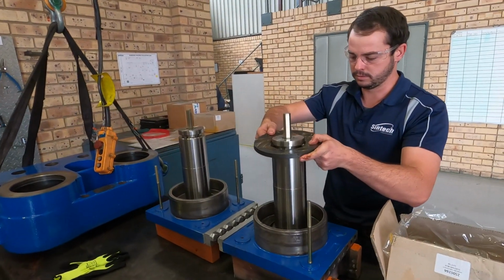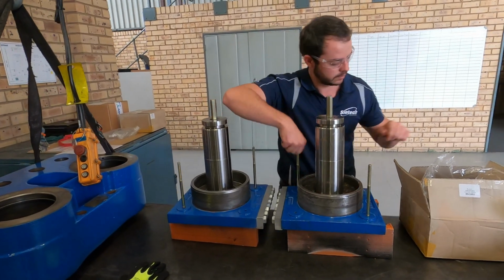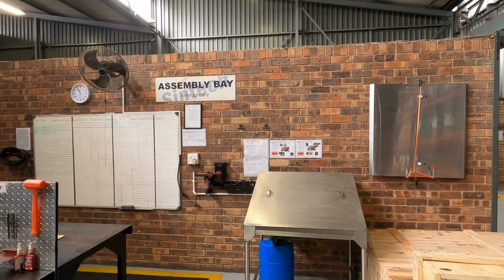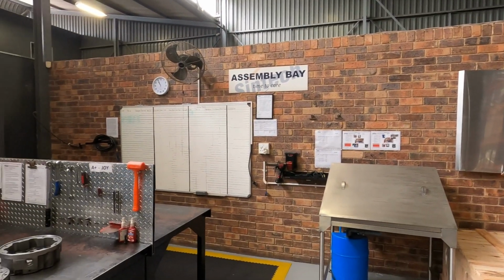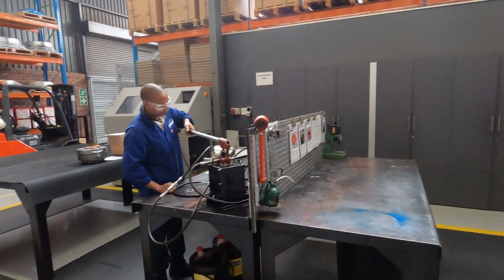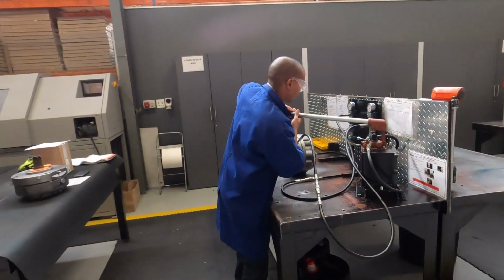When an order is received, the job moves into Area C, or Assembly. Each product has a dedicated assembly position with the necessary tooling and test equipment. Final test and approval is done by a different person to the one that assembled it.